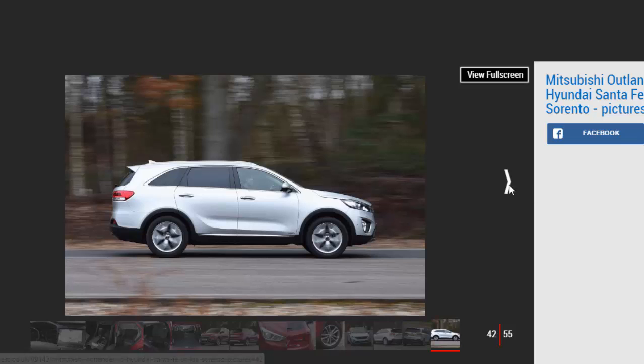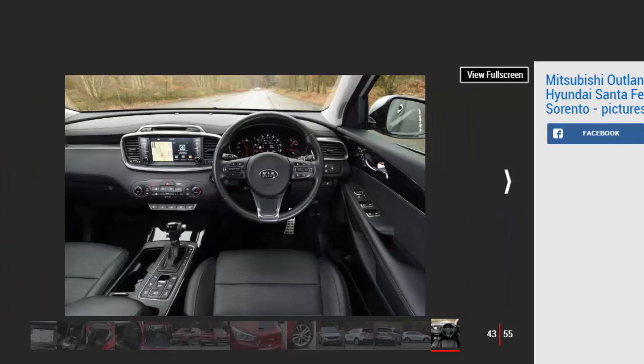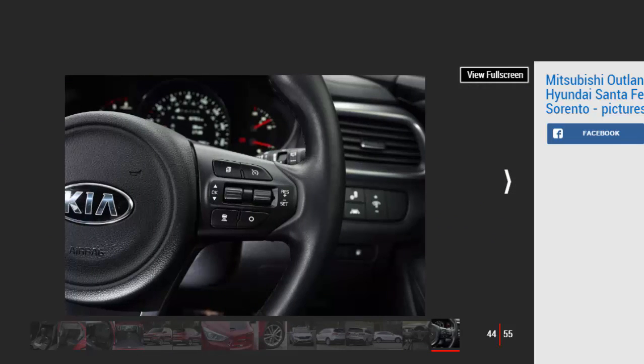Kia Sorento. Model: Kia Sorento KX3 2.2 CRDi Auto. Price: £37,550. Engine: 2.2-liter 4-cylinder turbo diesel, 197 bhp. 0 to 60 miles per hour: 9.0 seconds. Test economy: 35.6 mpg/7.8 mpl. CO2: 174 g/km. Annual road tax: £210.